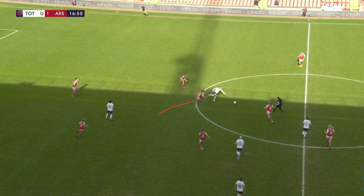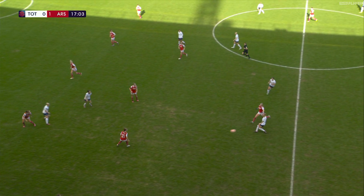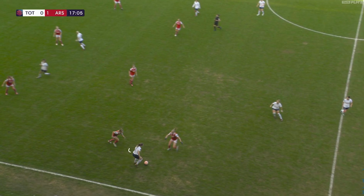Unfortunately for Tottenham, due to a combination of pressure here, but then also a poor touch by Chelin, Tottenham are forced to retreat. They are able to play the ball out towards their left-hand side, but the ball ends up with Harrop, and again, she's not really being helped here by any of her teammates, and so inevitably Harrop ends up surrounded and Arsenal win back possession.